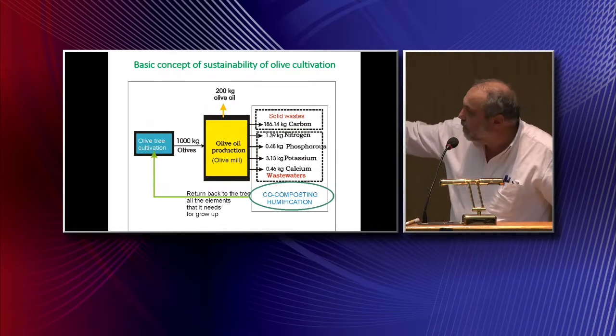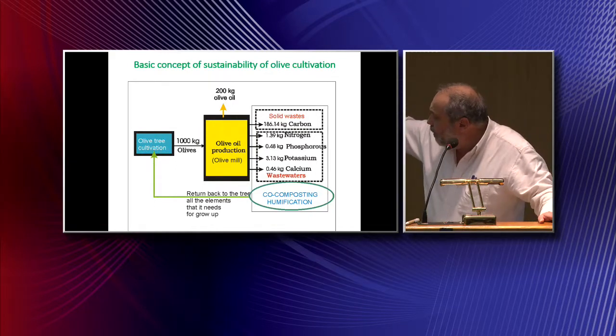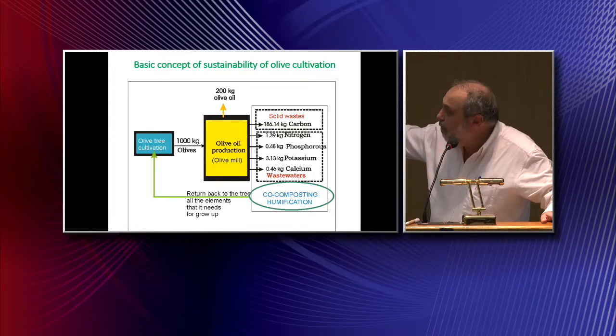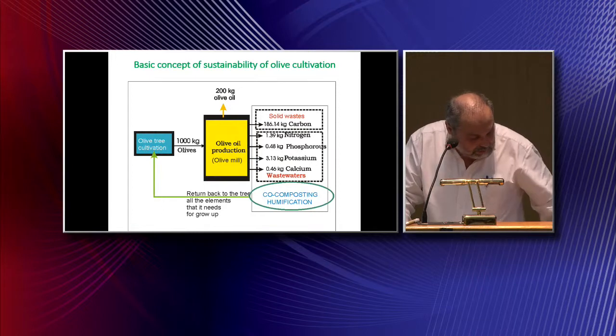The basic concept of the whole process is that after all this process, we can return the soil conditioner to the tree, so we have the sustainability of the cultivation of olive oil. It's a new idea.